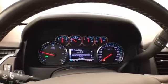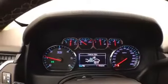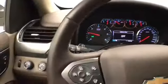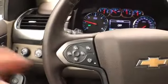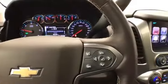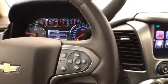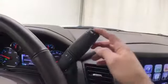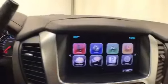This Tahoe has advanced safety features like blind spot monitoring, as well as forward collision alert, set by buttons on the steering wheel, which is also heated, great for those cold winter days. Cruise control, steering wheel mounted audio controls, 6-speed automatic transmission with manual shift capability, as well as tow haul mode.